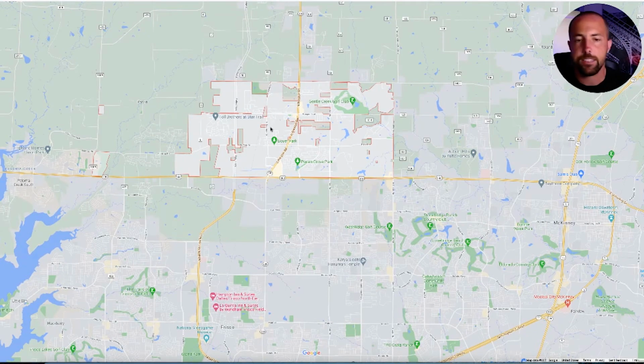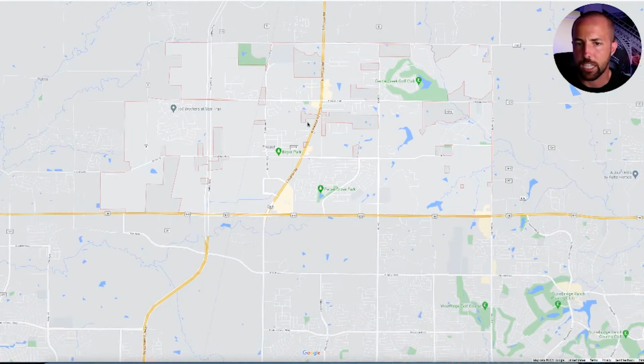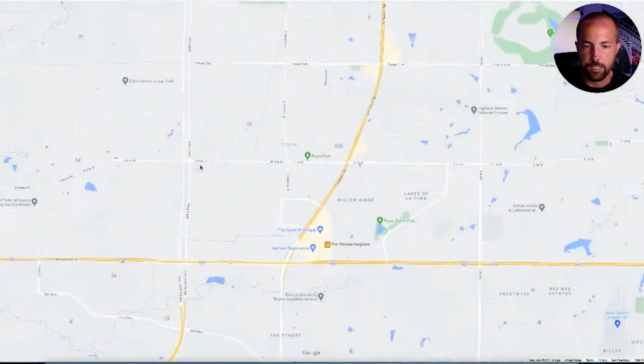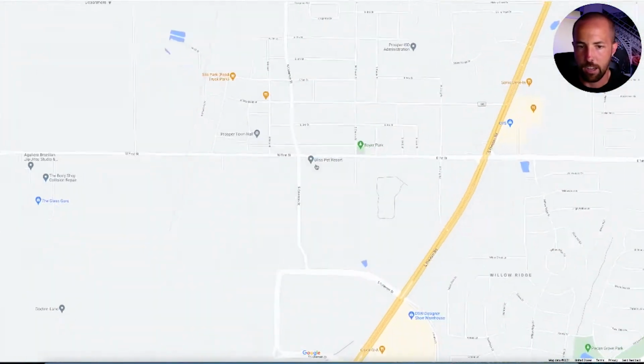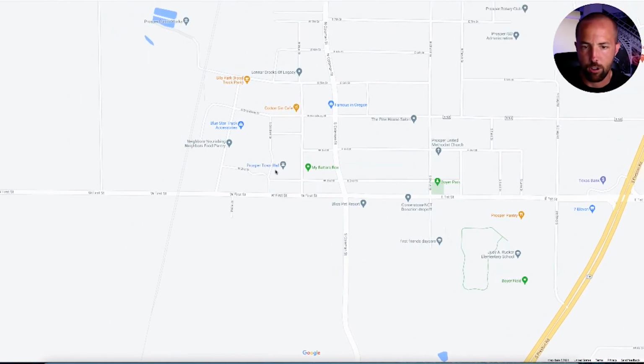Now, let's run you through some of these major intersections here. So I talked about Preston Road, I talked about 380. Now you've got First Street right here. So downtown is right in here. First Street and Coleman, I believe. Yeah, Town Hall is right there.